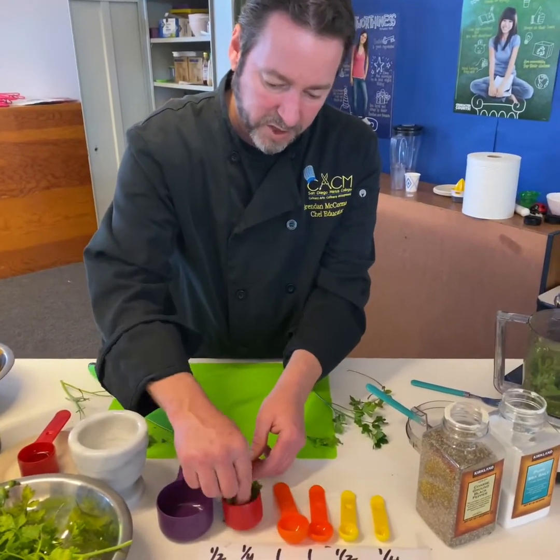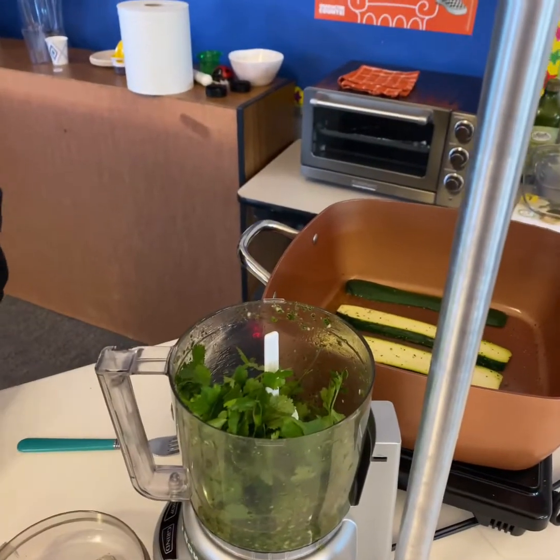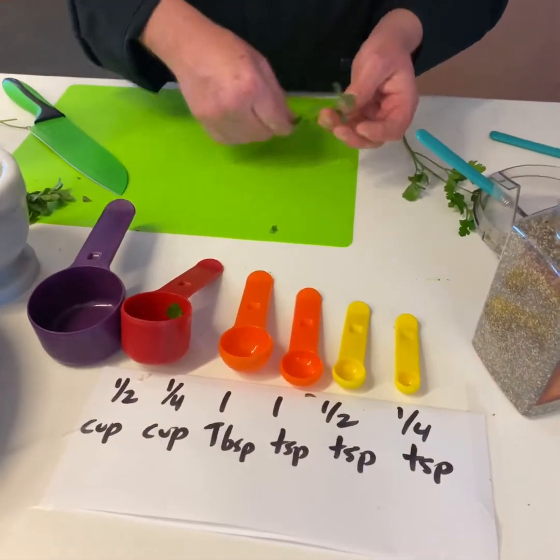So a 1/4 cup of cilantro, throw it right in there. And then we'll move on down the line to our next measurement, which is our tablespoon. Let's check on our zucchini.